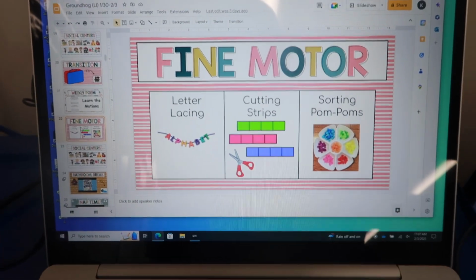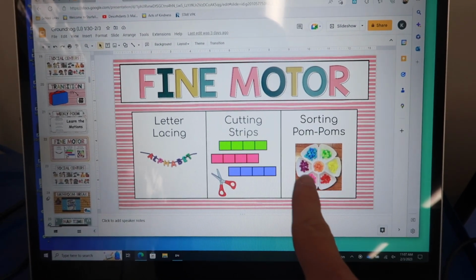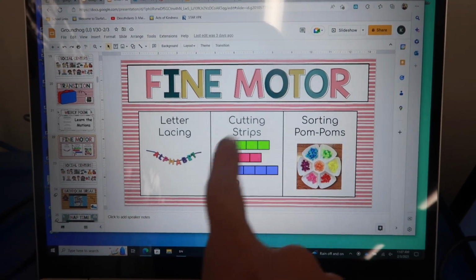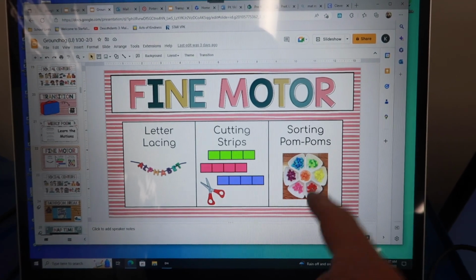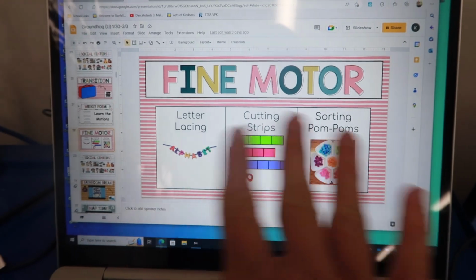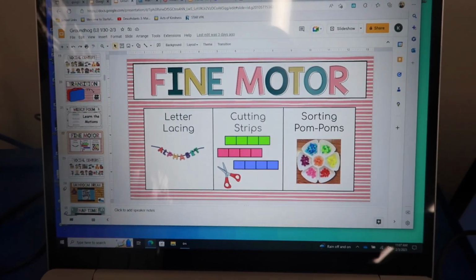So let me show you. This is the new fine motor slide. So simple, cute background, just says fine motor. And these I'm changing weekly. I have 3 activities for 3 tables, and I'm going to try to keep some type of cutting activity every week. This one was lacing, and this one they had to use tweezers to sort stickers. So it doesn't have to stay with the same theme. It's just 3 different fine motor activities, and they get to pick throughout the week where they go.